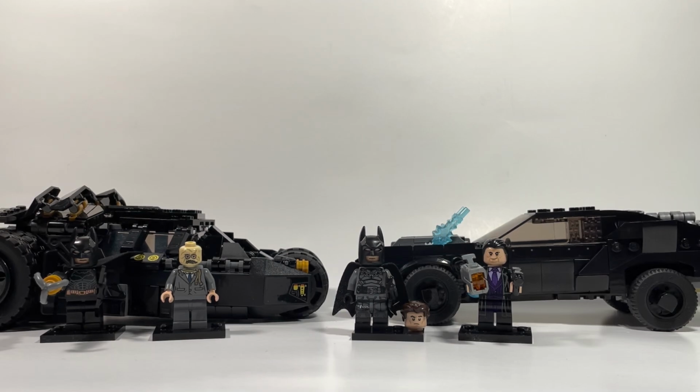The next set I will be reviewing is the Lego Batman DC Batmobile Tumbler Scarecrow Showdown, and I believe this is from the Dark Knight trilogy, which is from a few years back. It is set 76239. It is for ages 8 and up, and it has 422 pieces and 2 minifigures.